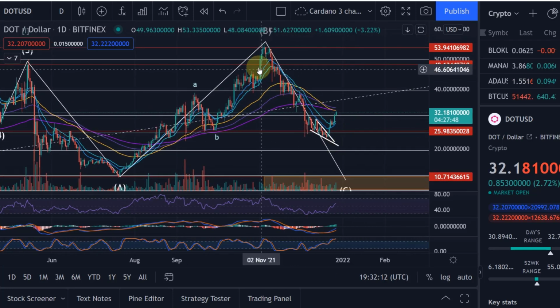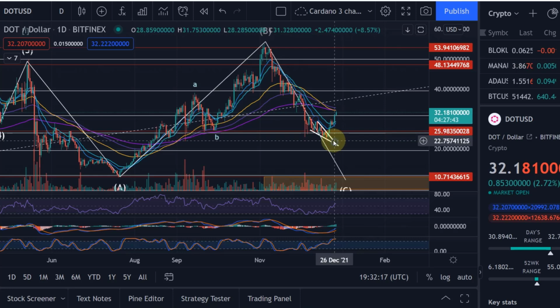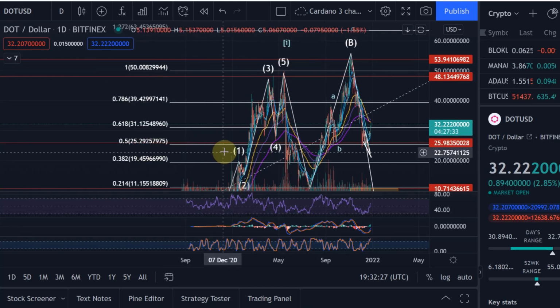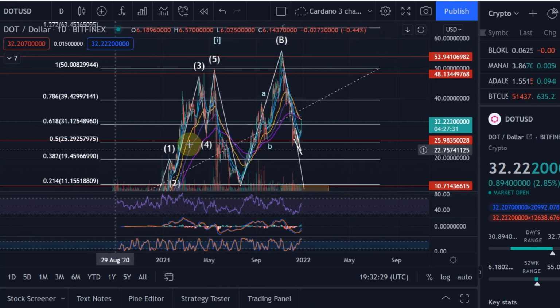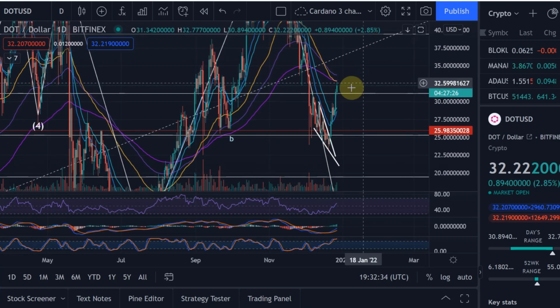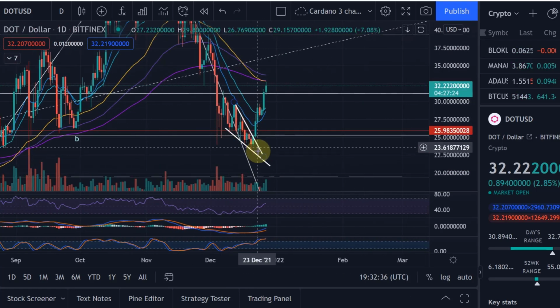Polkadot is currently, together with many other altcoins, moving up. It did find its low at around 23 US dollars after it broke a very important support level at 25, which was the 0.5 fib level, 25.29. Yes, it came below that, but as I showed you in the last video, I still have it on the chart here, this descending wedge, bullish pattern.